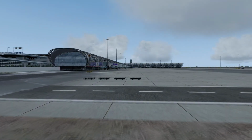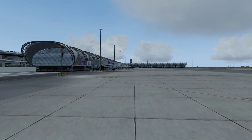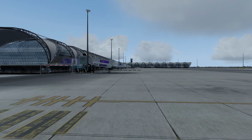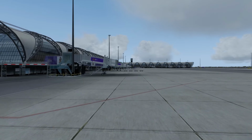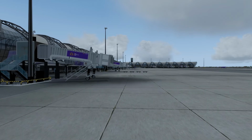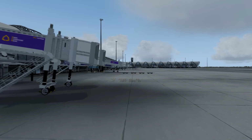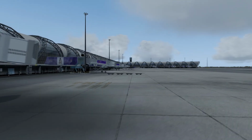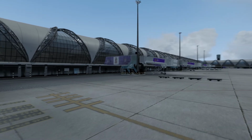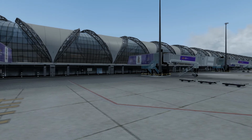So let's have a slow pass along the ramp here. Let's have a close look at this building structure and some of the bits and pieces on the ramp here. Again, you can see the typical Thai advertising on the buildings, just as it should be. There you can see the jetways. As I said, they're animated, and if you have sewed, they all work. Beautiful design, absolutely beautiful.